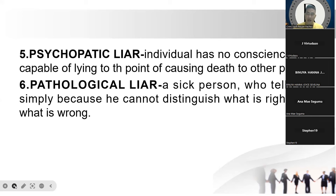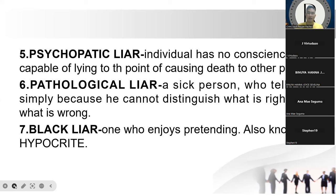Okay? He is a sick person na kailangan ng guidance, kailangan natin ng attention. That is pathological liar. Ang black liar naman, that is a type of liar, the one who enjoys pretending. Hypocrite. Okay, di ba? Hypocrite ka, or hypocrite ka pag sa babae. Ibig sabihin, masaya siya kapag nagsasabi or nagpipretend. Di ba? So, hindi nagsasabi ng totoo. So, that is the black liar.